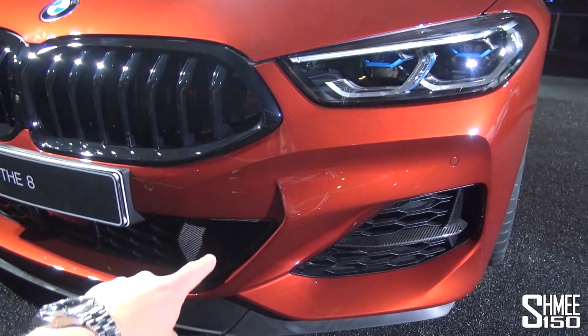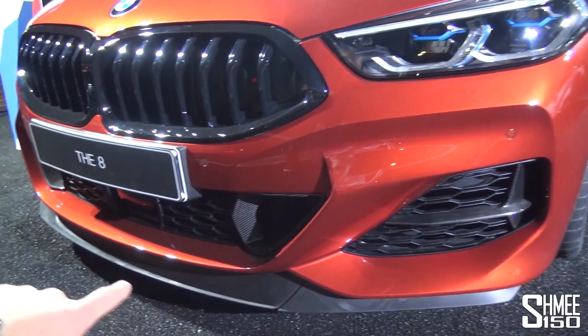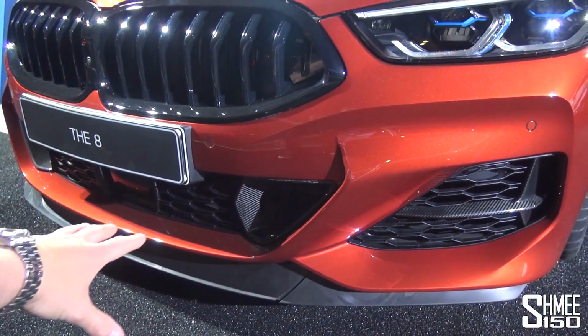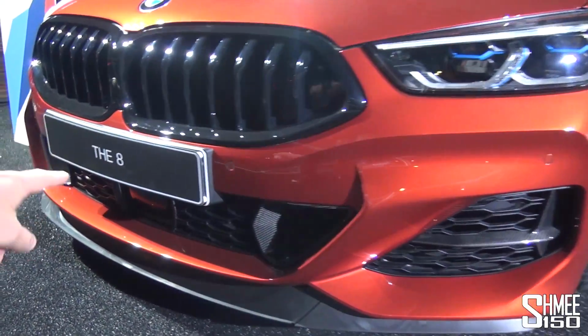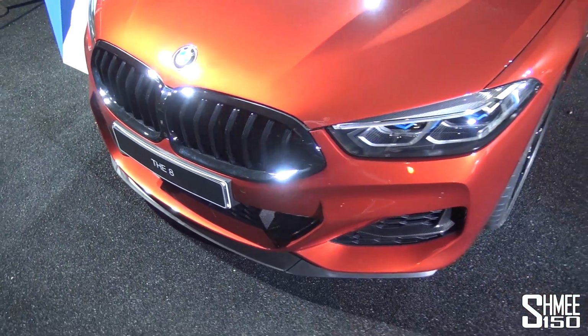If we continue down towards the bottom, you'll see the large openings for airflow through the car, of course, openings in the lower apron, and down here at the very bottom we have a new splitter, to hold the car down on the ground to prevent lift when you're driving at speed. Of course, this is a high performance vehicle. We've also got the sensor there for the radar, for the various different technology elements that brings with it.